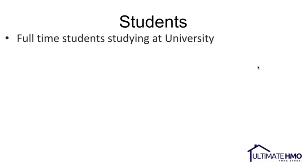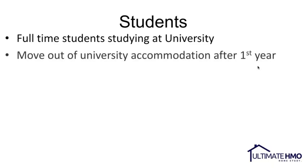So these are full-time students studying at university, and they've probably come away from where they live, gone to one of the big university cities, and they're there for 3, 4, maybe even 5 years. Now, in the first year, most students go and live in university accommodation. So the university might have blocks of flats, or they might have halls of residence, and they usually have enough accommodation for all of the first years to attend.